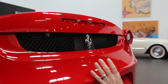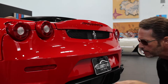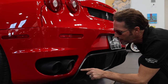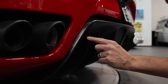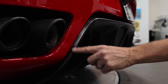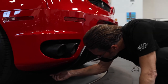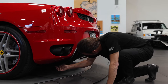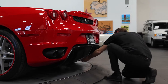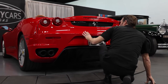Again, none of you would notice any of these things at home watching this video unless I were here to pick them out. Small itty-bitty scratch right here on the edge of the diffuser. It's really mild. I don't think anyone backed into anything back here. I just think it was just normal road wear. Slight scuff right here on this rear diffuser. All this is good. All one piece.